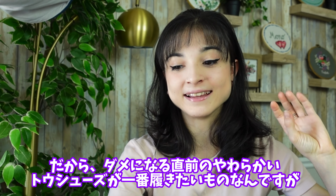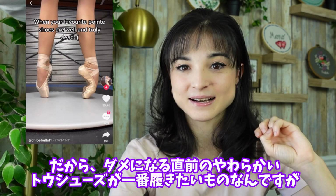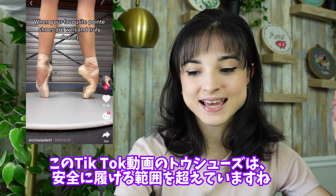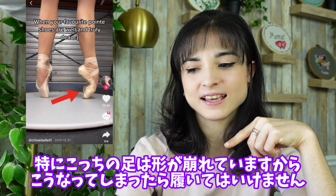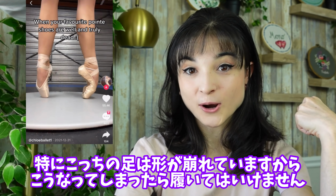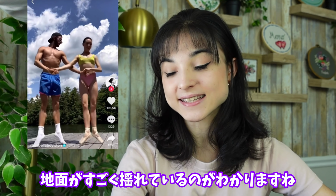So when I find the pointe shoes being dead, as we call them, like really, really soft, I'd rather wear them than new shoes. But in this case, I don't think it's quite safe because, as you can see here, this foot, the shoe is completely destroyed. So definitely you shouldn't go on point if your shoe looks that way. Oh my goodness, look how much the platform is bouncing.